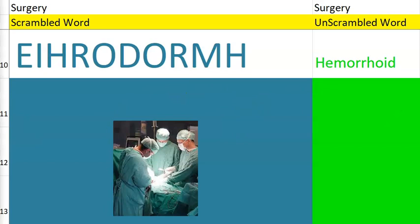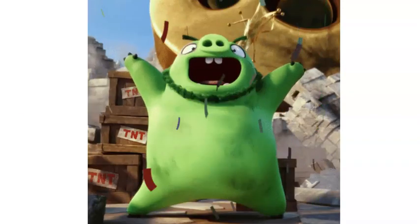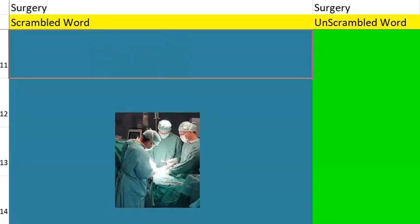So basically, hemorrhoid is a swollen vein or group of veins in the region of the anus. Let's go to the 11th one. Oh, we are done with 10. That's great. So we should have a celebration. Celebrate. 10 over. Let's go to the 11th one.